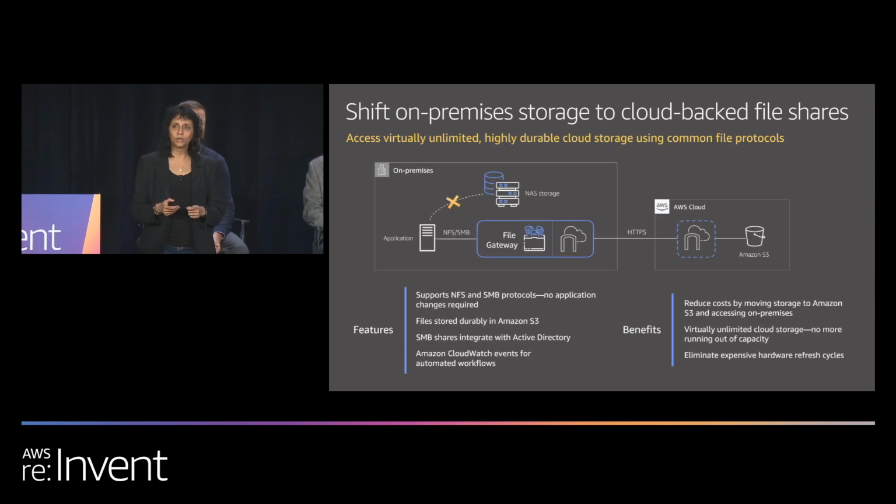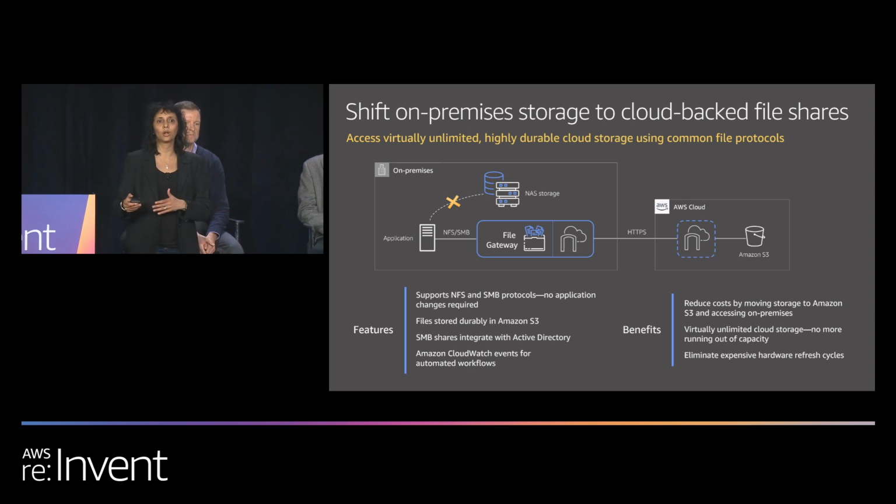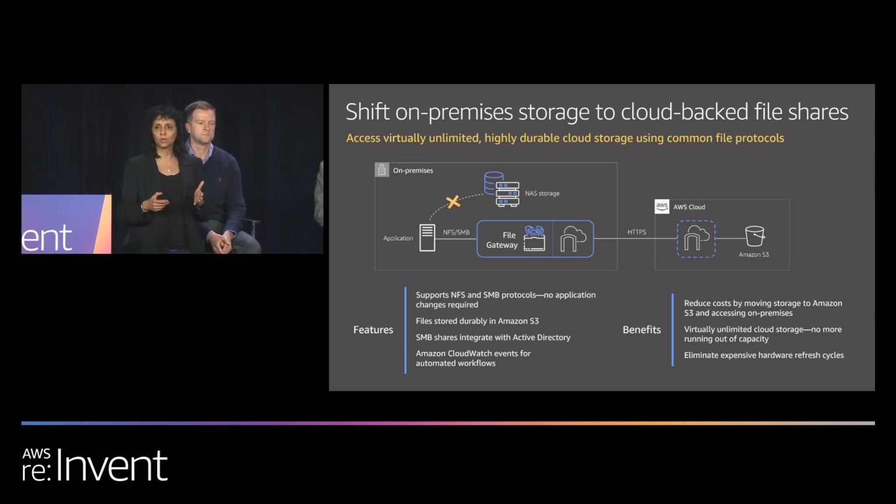Let's move to the second use case. The second use case is about using the gateway to shift on-prem storage from existing NASes through a cloud-based file share. And I'll talk only a little bit about it because Bristol-Myers in their presentation will go deep into how they've been able to use it for this particular use case as well.